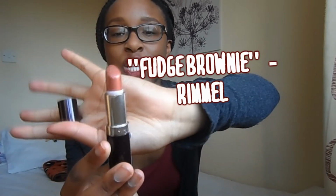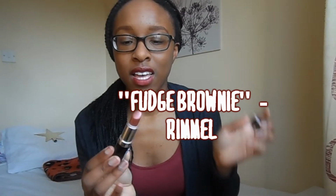Also this colour, from Rimmel, is Fudge Brownie, which I've absolutely been loving recently. It's a shimmery brown colour, and I know there was the whole Kylie Jenner lip, when she was wearing brown lipstick, but this has more of a shimmer to it rather than matte. It's really nice, and it's just not obvious. It's kind of a perfect nude in a way.